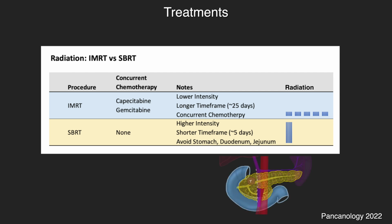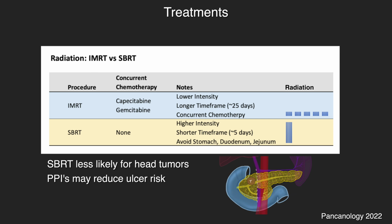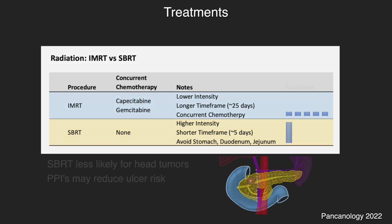The duodenum that cradles the head of the pancreas is sensitive to intense radiation. Tumors at the pancreas head are more often treated with the month of lower dose IMRT radiation instead of the 1-week high dose SBRT radiation. In order to reduce the risk of ulcers, some radiologists will preventatively prescribe PPIs.